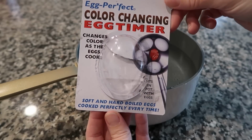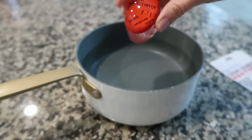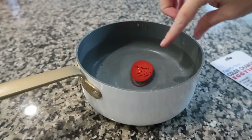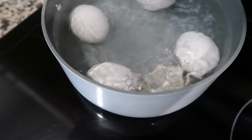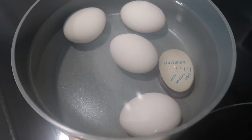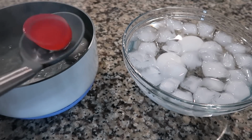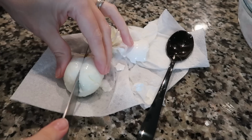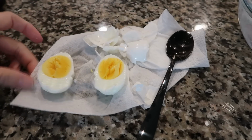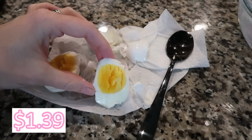You literally just pop this thing in your pot before you start even boiling the water, and then it will come up to temperature with the eggs and it will light up whether they are soft, medium, or hard-boiled eggs. I actually let this go further than the package said for a hard-boiled egg, by quite a bit actually, and it still was not a fully hard-boiled egg when I cracked these open. So honestly, I do not believe this product works, but if you want to give it a try and let me know if it worked for you, this was only $1.39.